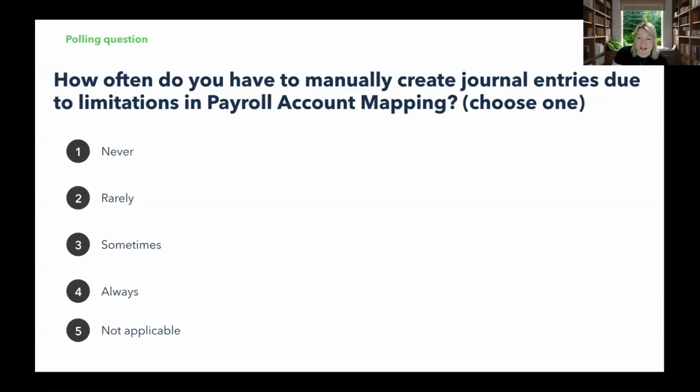Yeah, that's a great question. I get this a lot, considering there's so many differences, right? When you're working with desktop payroll versus our online payroll. And I love this question. Don't forget, guys, if you want your CPE, be sure to answer the polling question before we close it out here shortly. Any expectations of the answers you're looking for?